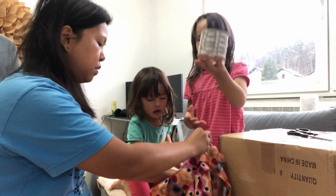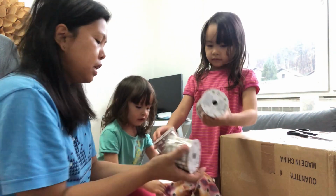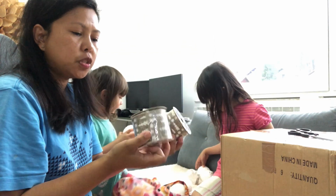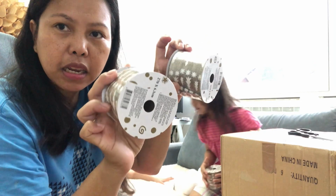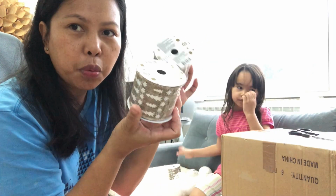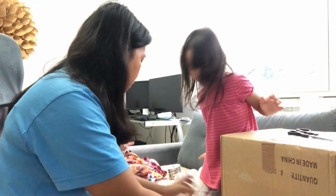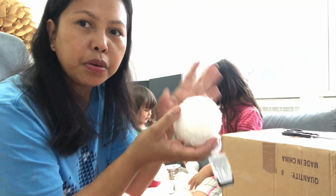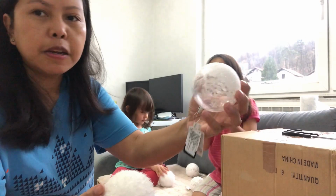That we have this. Garland. Mama, that's a ribbon. Christmas ribbon. This is 270, so 2 meters plus only, but it's very plain. That's why I'm gonna put some glitters on it, and I'm gonna do DIY Christmas ribbons out of this one. So we have this that are so glittery. I hope you can see it. And then this one. We love these.